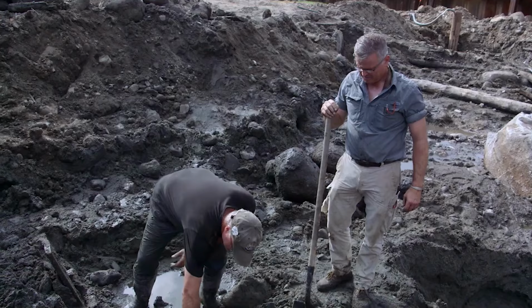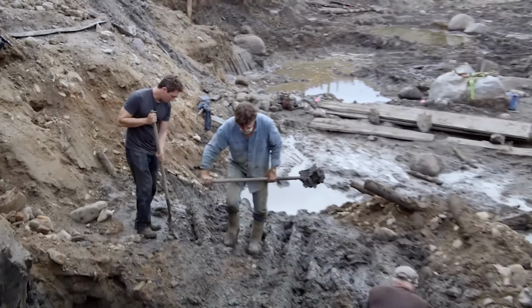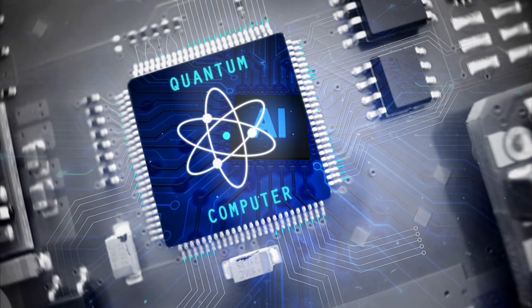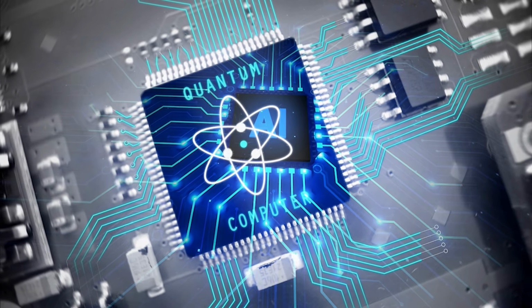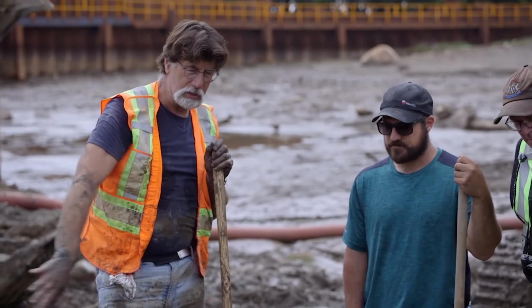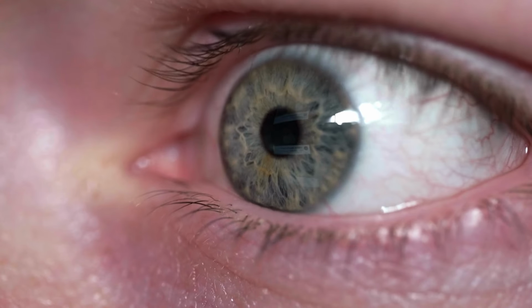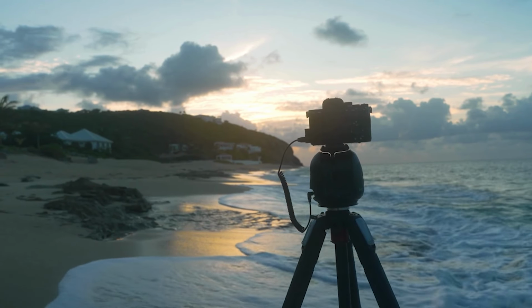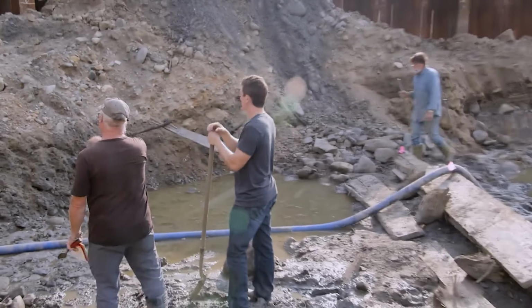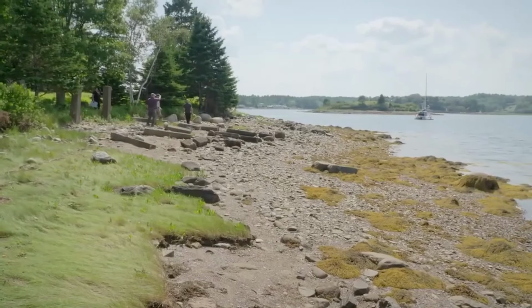For decades, explorers, treasure hunters, and skeptics have tried to unlock its secrets. But now, for the first time in history, an advanced quantum AI scan has peeled back layers of Earth, stone, and time itself, revealing something completely unexpected. No human eye has ever seen it. No camera has ever captured it. And yet, it changes everything we believed about this mysterious place.